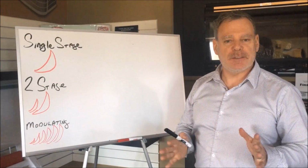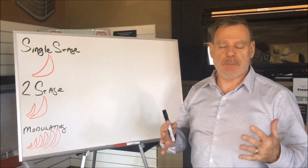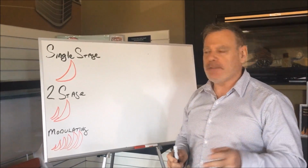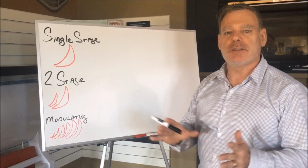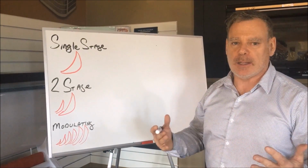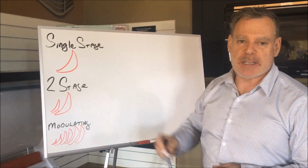Okay, there are 3 kinds of furnaces that you're going to want to take a look at when you decide which is best for your family, for your home, for your environment, for your budget. Let's just start off at the very bottom of the rung. This is not to say it's a bad furnace, but it's the furnace with the least options. So think about going to a restaurant and getting the most basic meal, nothing too complicated. It's called a single stage furnace.